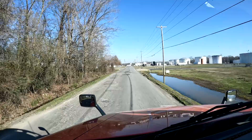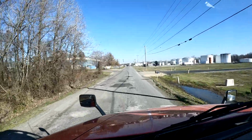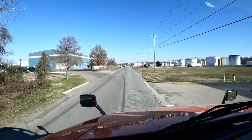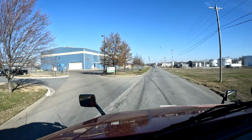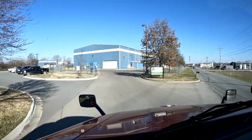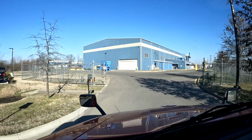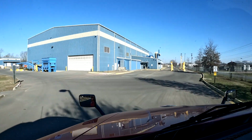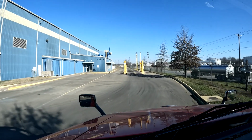We have fuel terminals up and down this road. Lots of fuel trucks coming in and out of here. But to the left, we have All-Tech Recycling. It's a small place. You come in here and you just kind of loop around the building and you exit here. Scale is right here. Scale and office is just there to the left.